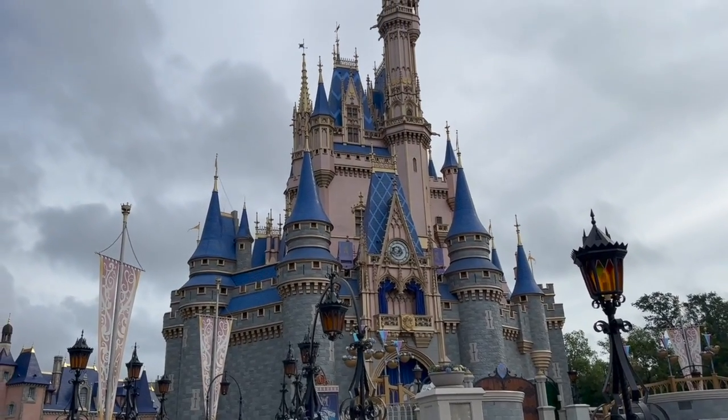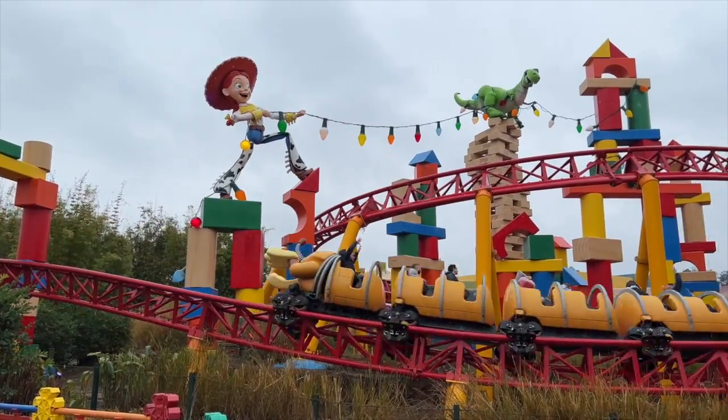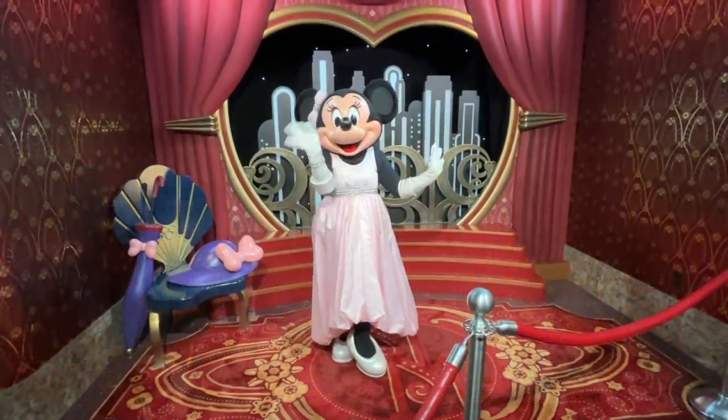Disney World is changing, meaning the way you prepare for Disney World is going to change right along with it. So let's figure out what you're going to need stocked in your Disney utility belt for 2024 here on DFV Guide.